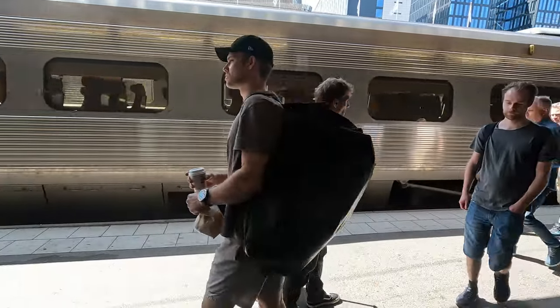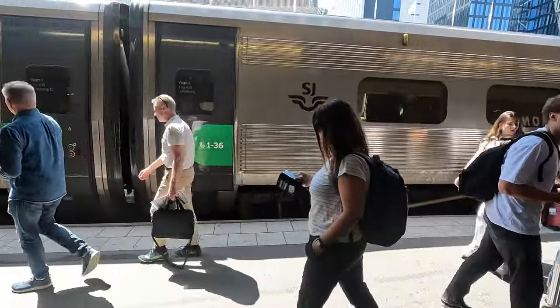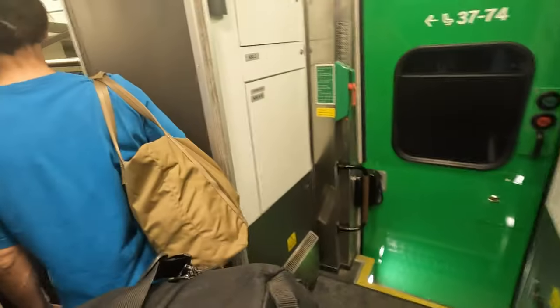These trains first entered service in 1990 as a first class only service that had a meal included and use of the train's fax machine. Second class was introduced in 1995 for commoners like me, and that's where I'll be sitting today.